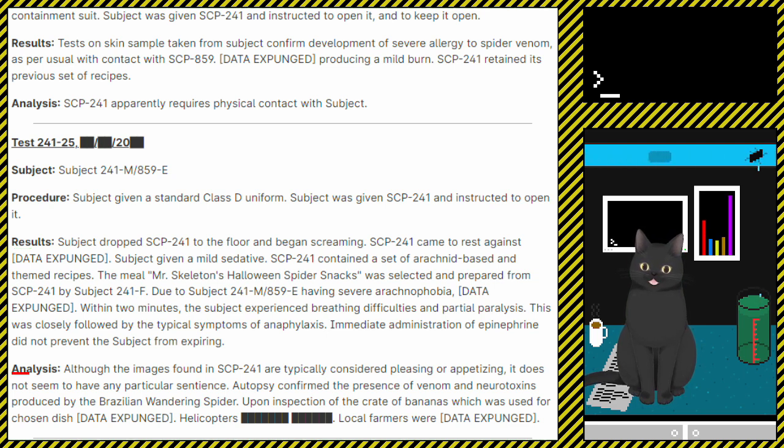Analysis. Although the images found in SCP-241 are typically considered pleasing or appetizing, it does not seem to have any particular sentience. Autopsy confirmed the presence of venom and neurotoxins produced by the Brazilian wandering spider. Upon inspection of the crates of bananas used for the chosen dish, helicopters, local farmers were.